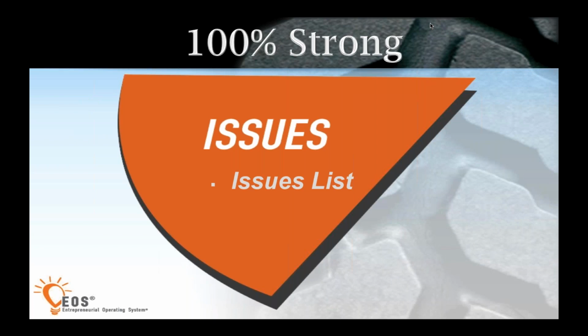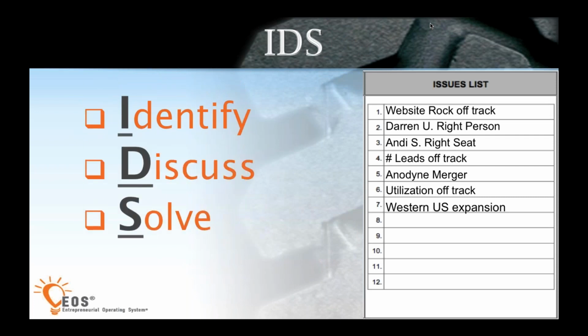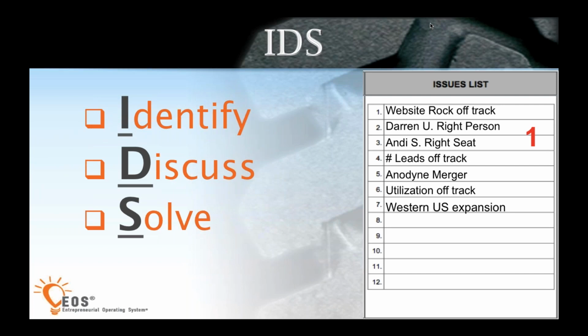Then we go to IDS, which stands for Identify, Discuss, and Solve. As you can see, I have a few circles around discuss, because that is the one that we do the most. We discuss the same issue for days, for weeks, for months, for years. We need to get really masterful at identifying it, putting it out, peeling it back, getting to the root cause of an issue. Then we need to be able to discuss it, and discuss what does solve look like for today? How do I get to solve? And we need to be able to solve it to move it forward.